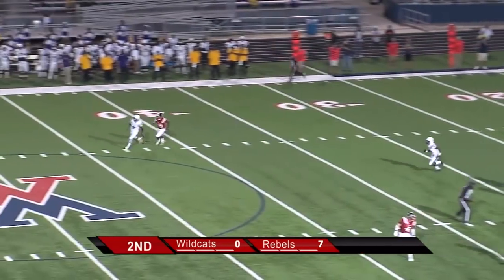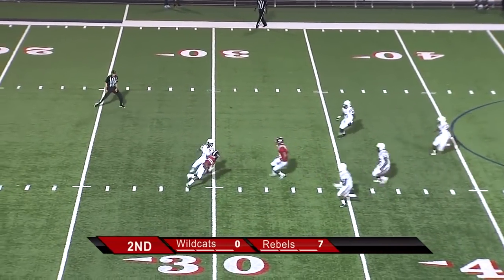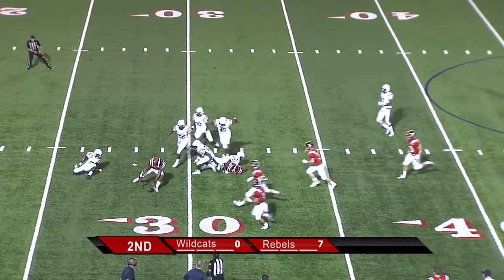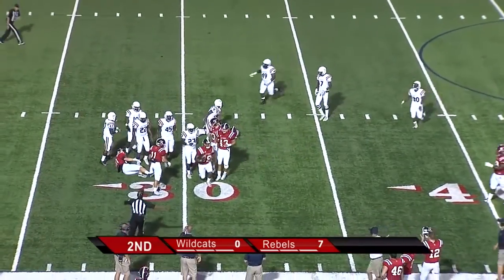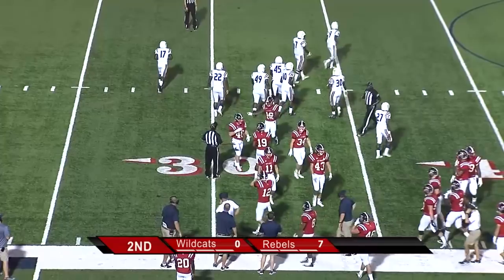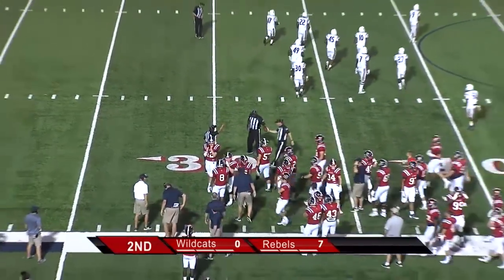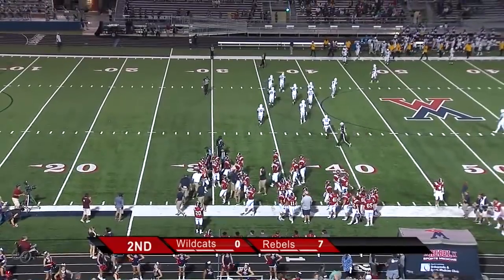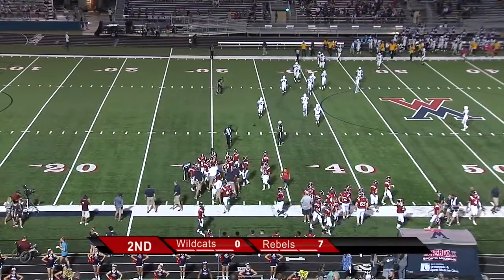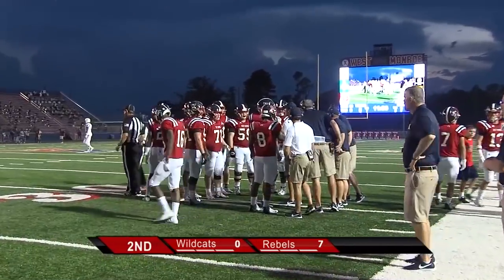No pressure this time. Hamburg will drift back and take it at the 35. He loses the football, picks it up at the 30, avoids a tackle, and the ball pops out again. The Rebels will fall on it as Noby Harris back there helping Hamburg out as he bobbled the catch, Jim. Once he got the football, he fumbled again, but thankfully the Rebels were there to recover, and they'll take over at their own 30-yard line.